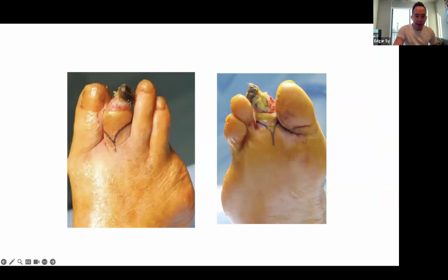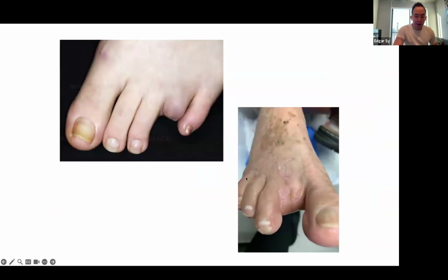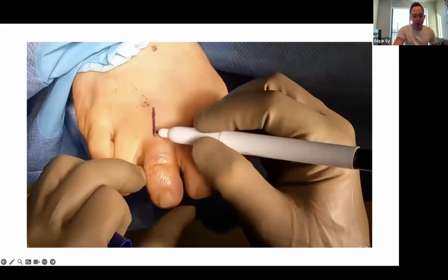Looks like this toe has a cap on, and it just does not look good. So you got to amputate that, right? And you can do a partial. In my hands, they just really don't do well. Even if it's just a distal phalanx, I will proceed with the full digit amputation, right?